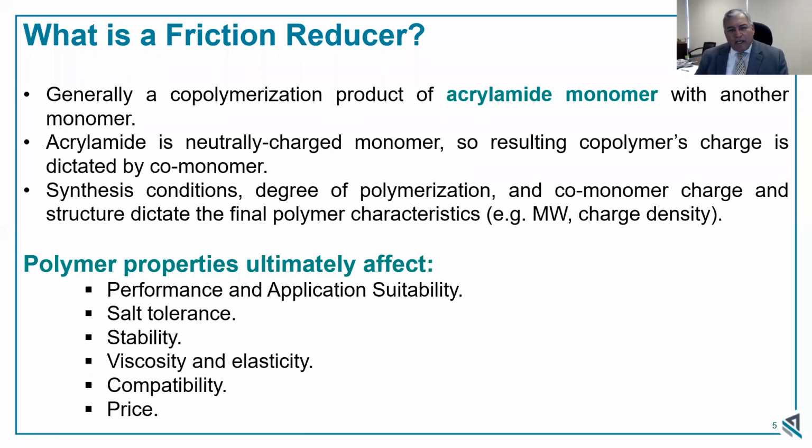Basically, it's a copolymerization product of the acrylamide monomer with other monomers. We're going to go a little bit through the building of the molecule, but it's very basic, very high level. It's just to give you an understanding of the basic premise behind a polyacrylamide or an FR. The acrylamide monomer is neutrally charged, so the resulting copolymer's charge dictates the overall polymer charge. I think that was an important point for people to understand.